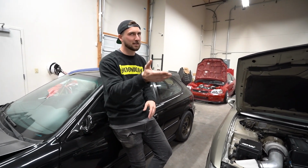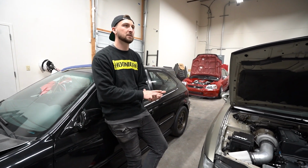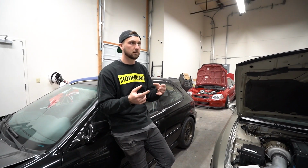It's like LS swaps. Everyone thinks it's so cheap because the motor itself is pretty affordable, but it's all the other stuff. Because you can get the motor for $1,000, but then you've got to put $1,000 into it to make it good. You know what I mean?